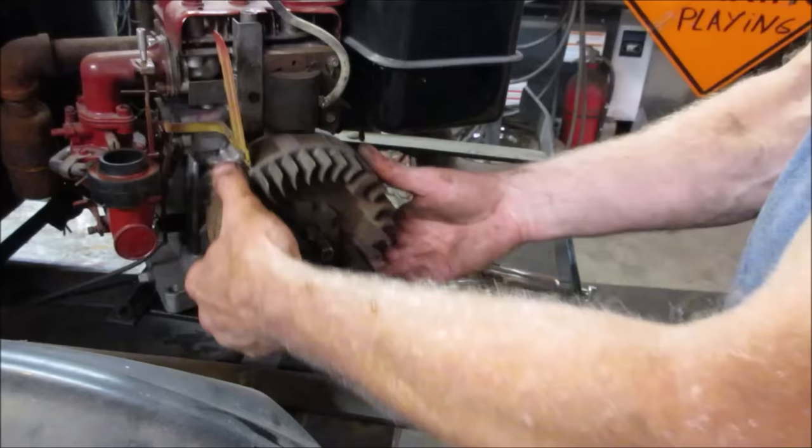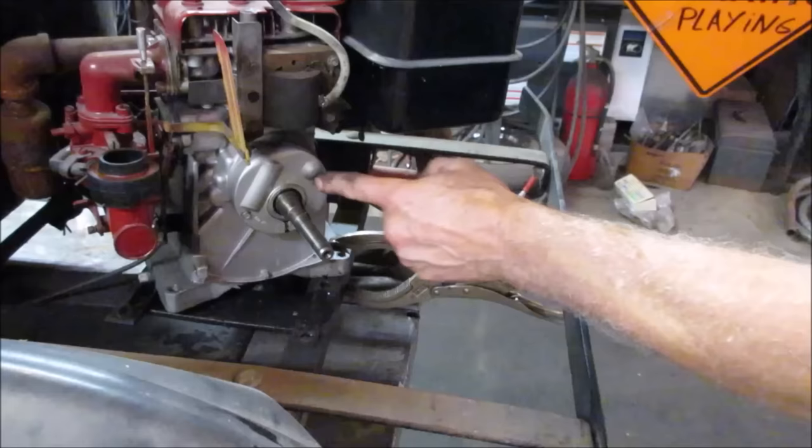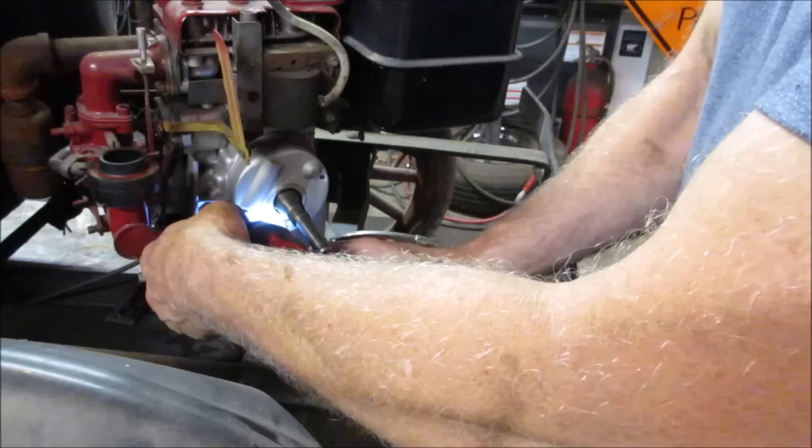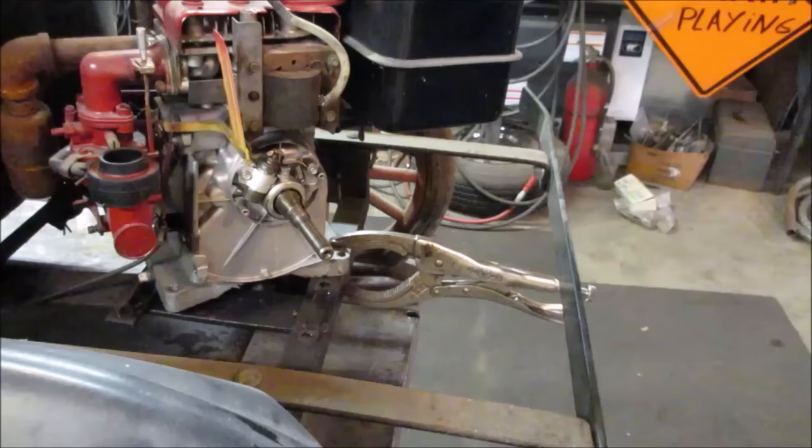Oh, lose the key. Key stayed in the flywheel. That's the cover we've got to get under. That's the condenser, and it'll have a set of points. Right there. Let's go get a light on those.